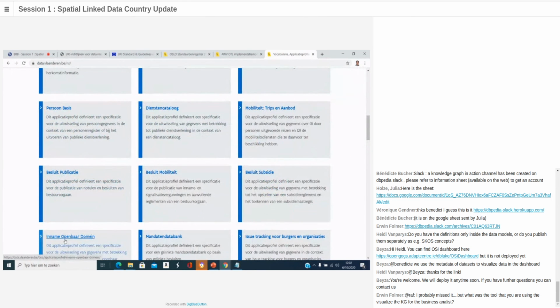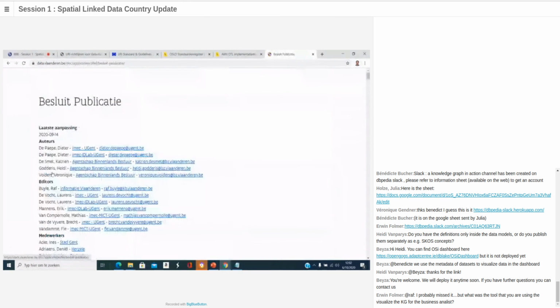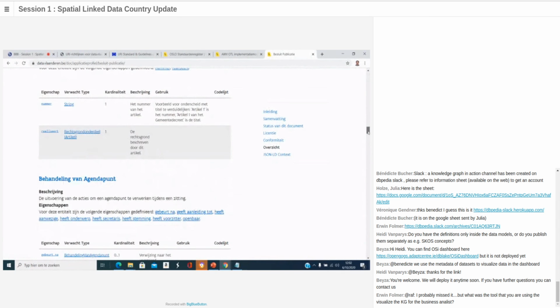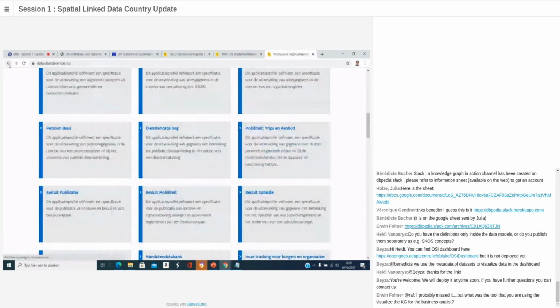Those are human readable specifications, but they also have content negotiation. So in human readable form, you will see URIs to international standards. But if you go to the same vocabulary as a machine, then you get a machine readable form, which contains both the definitions but also the links to the international vocabularies.